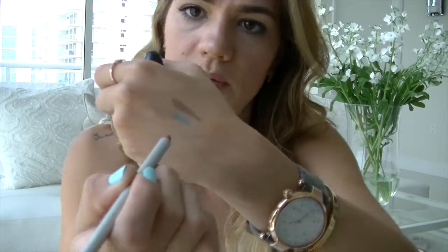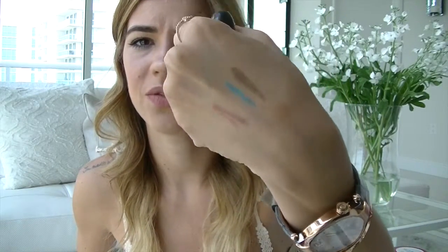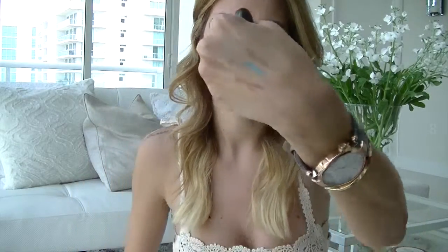Okay, so here's my lip duo. I would say this has probably been my spring lip combo, and this is the Beauty For Real lip liner. I'm not sure what color it is. Let me see if I can show you. It's a very mauve, nude, warmer tone, which works really well with my skin color.